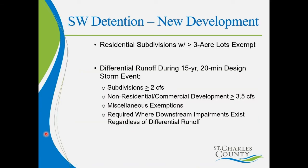Stormwater detention. In residential subdivisions, again, with greater than 3 acre lots, this is exempt. But our new requirements for stormwater detention is that we look at the differential runoff during a 15-year, 20-minute design storm event. This really hasn't changed for us. However, we do have a couple new components to detention.